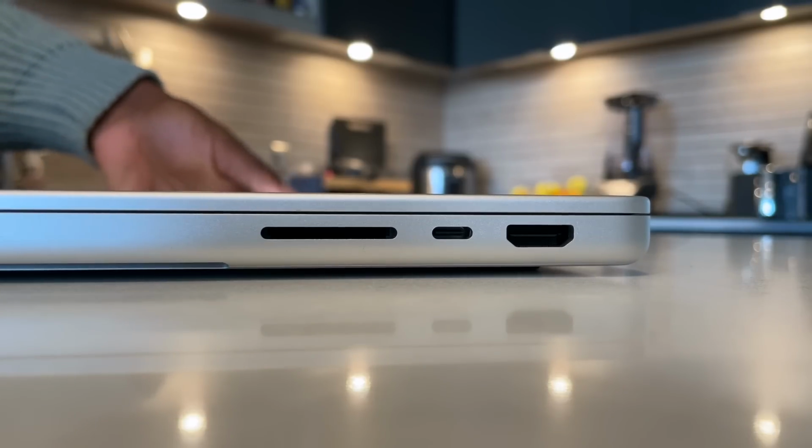Thunderbolt is great because that basically means you can have any port that you want, and people love to talk about this SD card slot, but I would argue that the HDMI is going to bring more value to people because HDMI is still commonly used, and that addition of this port makes life that much easier. However, with Thunderbolt, you can pretty much have any port that you want.